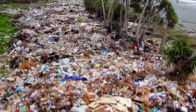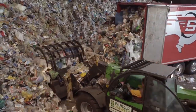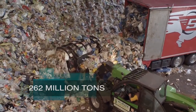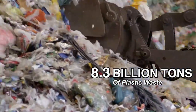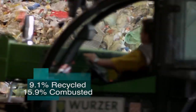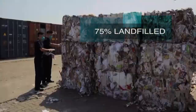Plastic waste is generated at a rate of 234 pounds per person each year in the United States. In 2015, the country generated 262 million tons of waste, and since plastic started being made in the 1950s, humans have globally generated 8.3 billion tons of plastic waste. The EPA reported that in 2015, only 9.1% of plastic waste was recycled, 15.9% was combusted with energy recovery, and the remaining 75% was landfilled.